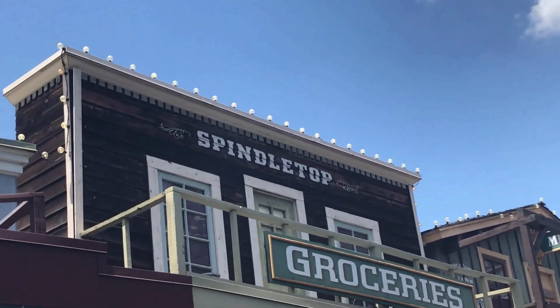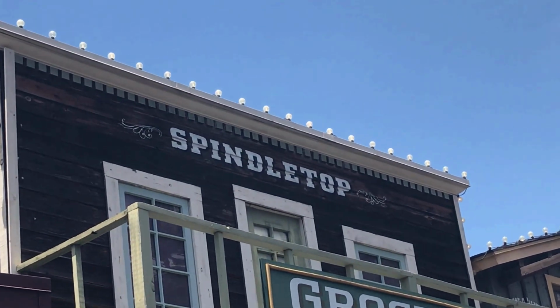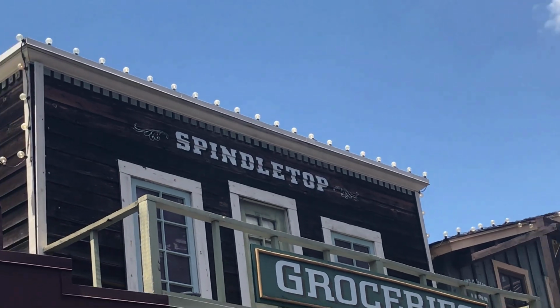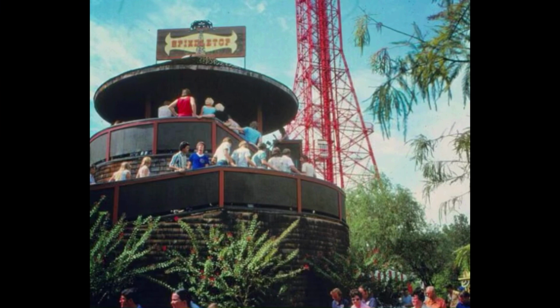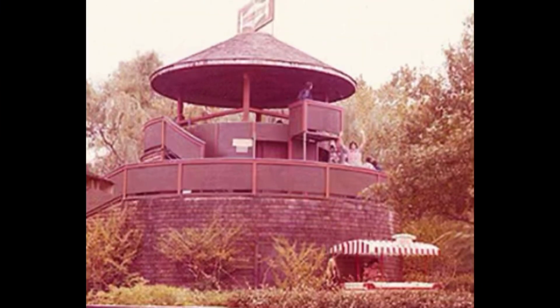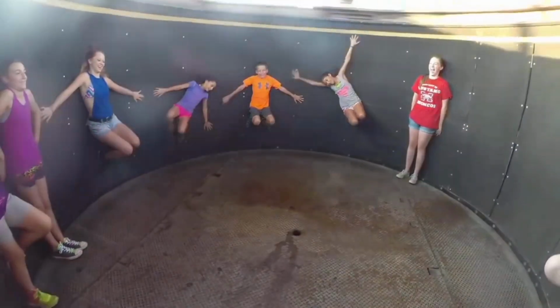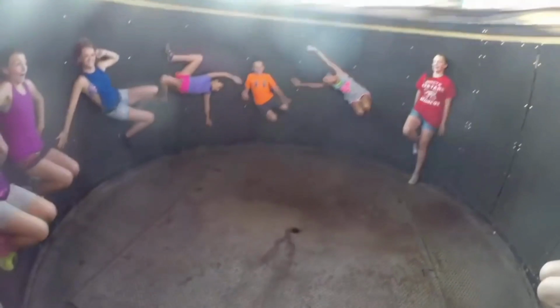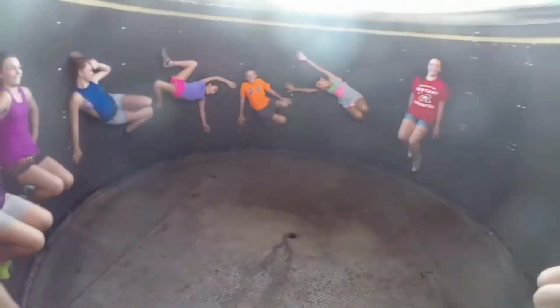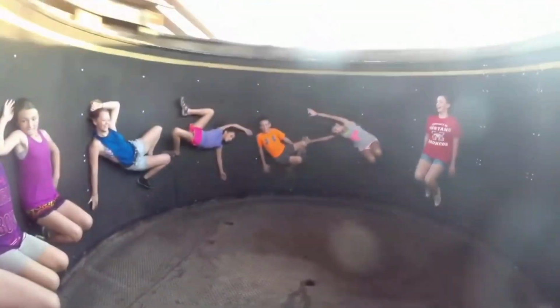One of the buildings has a sign titled Spindletop. That's not just something they created for the theming. In fact, Spindletop was actually the name of a defunct attraction that used to call Six Flags Over Texas home. The ride was a Chance Rotor attraction, a family attraction where riders would stand up while spinning around super fast until they got stuck to the wall, and then the floor would drop, and they would stay stuck to the wall for the whole duration of the attraction.